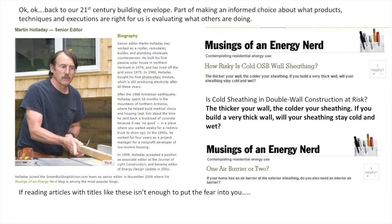So how risky is cold OSB wall sheathing? The thicker the wall, the colder your sheathing. If you build a very thick wall, will your sheathing stay cold and wet? Because as a builder, I think we all worry about risk and where it's coming from. And the last thing we want is to have a failure. So, one, air barrier; two, is cold sheathing and double wall construction at risk?